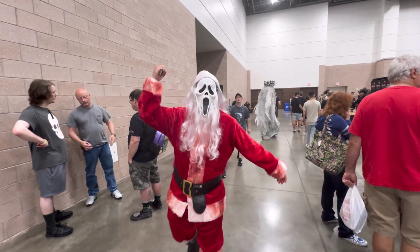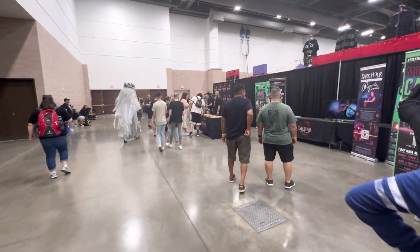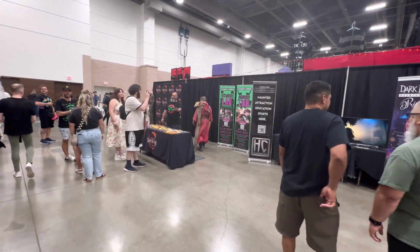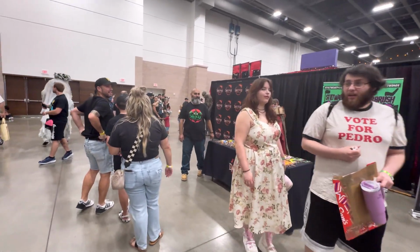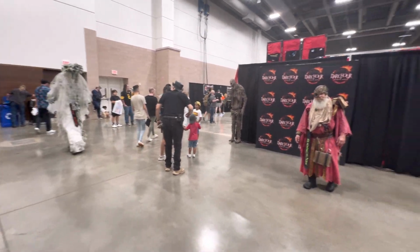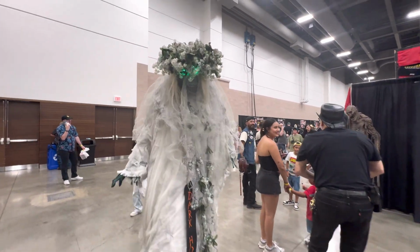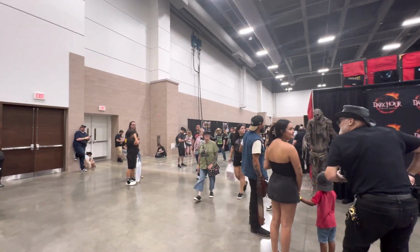Whoa, I almost got attacked. There's Dark Hour Haunted House. That's a local haunt here in the North Texas area. Specifically, it's in Plano. Been there a few times. One of the best haunts I've ever been to. They always have people from the haunt decked out like that guy. Wow. Yep, that guy is here. Love that.